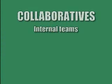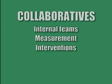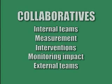Now, a collaborative then is an opportunity for teams within a long-term care facility to come together and make a commitment to work on reducing falls. And they do that really by starting to look at measuring what is the incidence of falls, looking at using some new interventions and monitoring what the impact will be. And with a collaborative, you have the opportunity to work with teams from other settings as well. So together you really work on trying to make the best quality care possible in your organization.